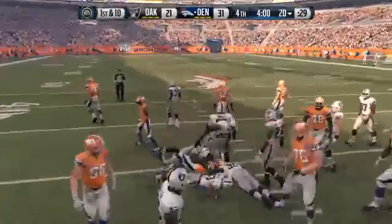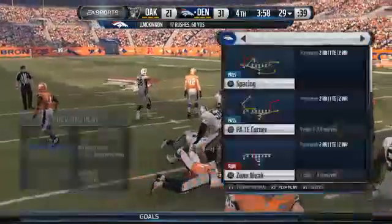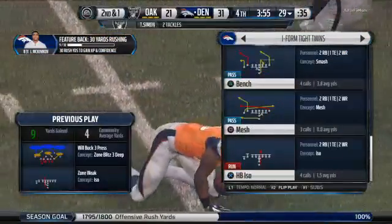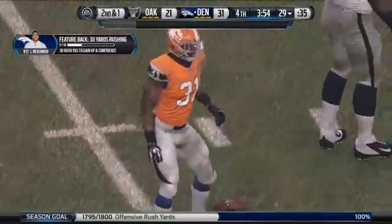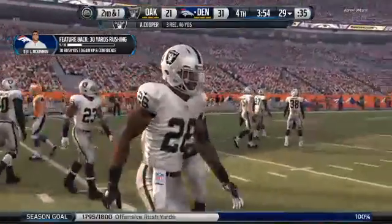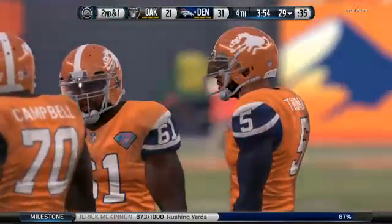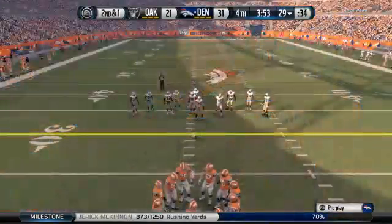And that's a gain of 9. He's averaging about 3 yards a carry on the day. Always good to have these types of runs. Yeah, it's not a first down, but it sends a message. It shows everybody that you can run it when you want to, and also it opens up so many other things for your offense. 2nd and 1 coming up.